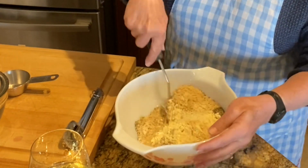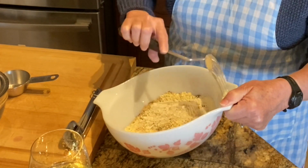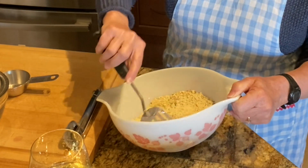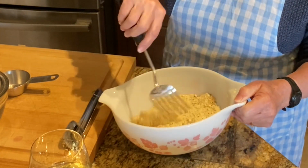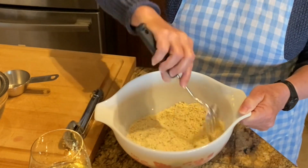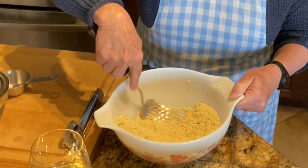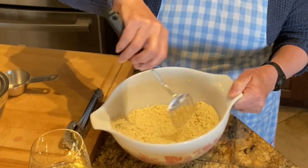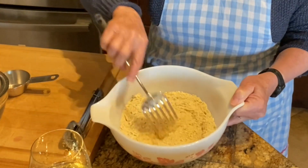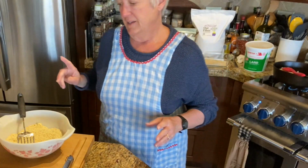And I just want to combine that well. This is going to be the crust for fried chicken, we hope. So we want to mix it up well, because we want those seasonings really mixed in and in every bite. All right, there is our coating for the fried chicken.